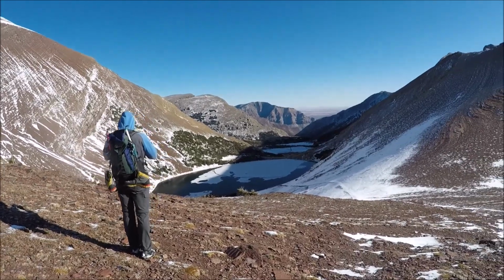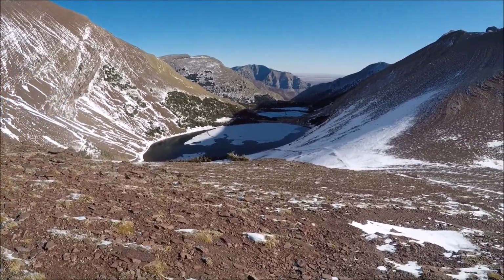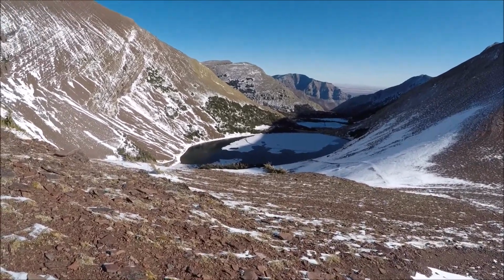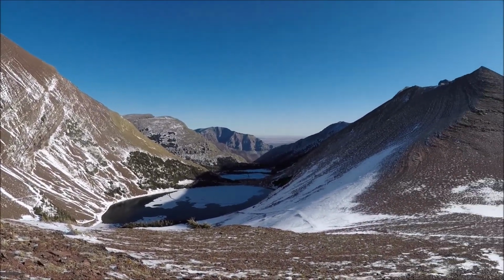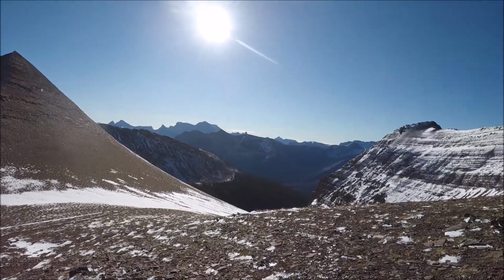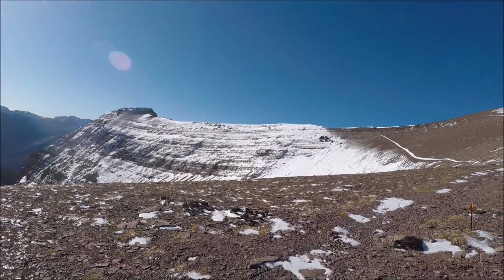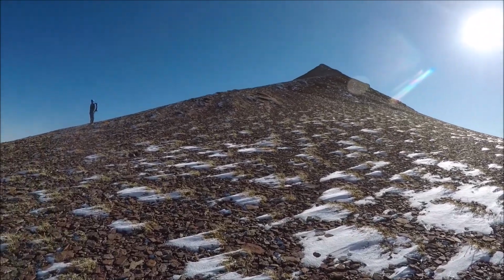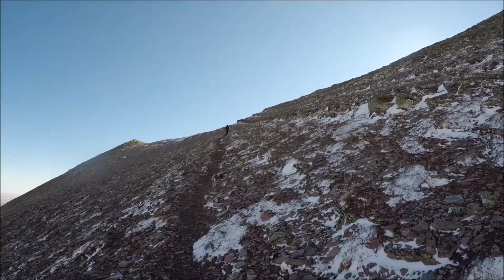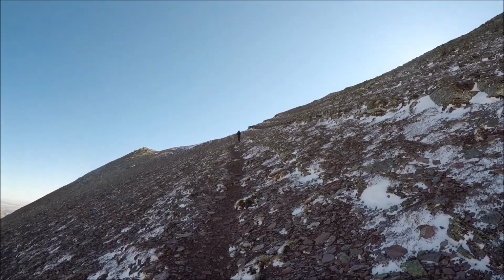Okay, looking over the 3 Carthew lakes here. They're starting to get covered in snow and ice. And here's the false peak of Alderson. And that's the ridge we were just on. The snow here. There's Coy. Heading up Alderson. When we get to that ridge, we still have a long way to go.